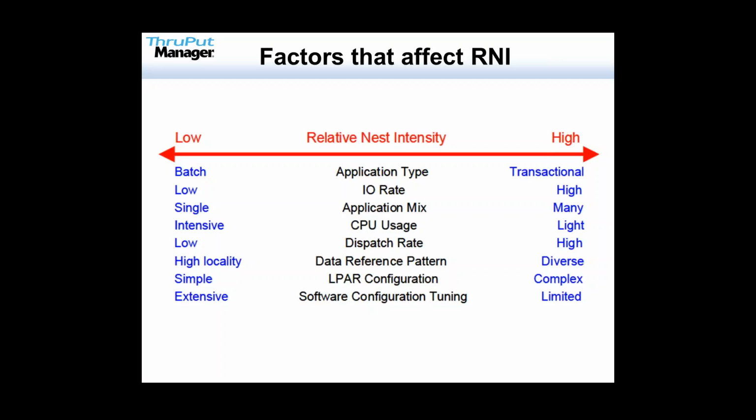Now this table is taken from the LSPR doc as well. One of the main points that IBM makes is that many of the factors that affect RNI are simply out of our control. Generally speaking, applications are what they are, the flavors that they exhibit and what have you. What I'd like to talk about are the factors that we can control. So let's just step through a few of these.